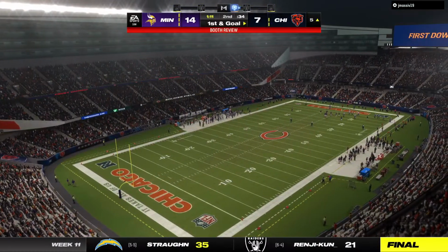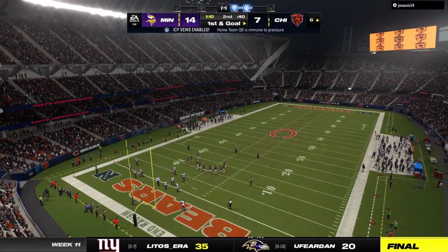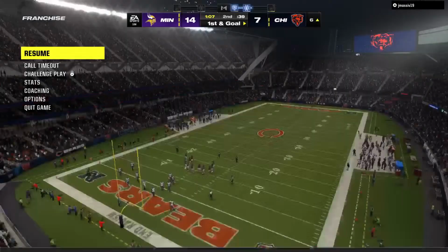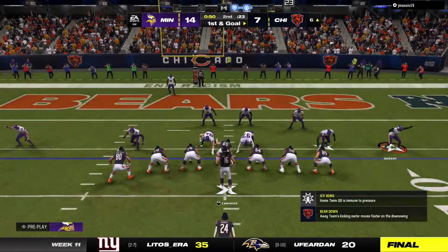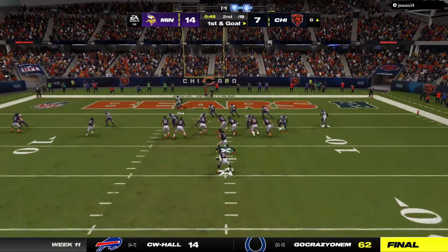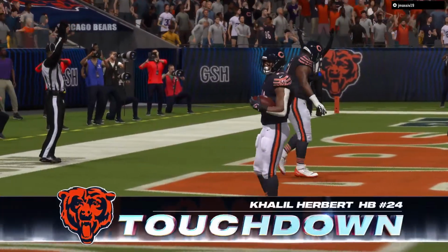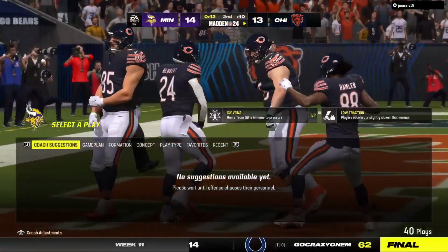And now before the ball changes hands, they're going to take a look at this just to make sure they have it right. So that one overturned. They say the knee was down, and that will not be ruled a fumble. They'll run here with Herbert, and he is in. Touchdown, Chicago. Khalil Herbert with his second touchdown here in this first half.